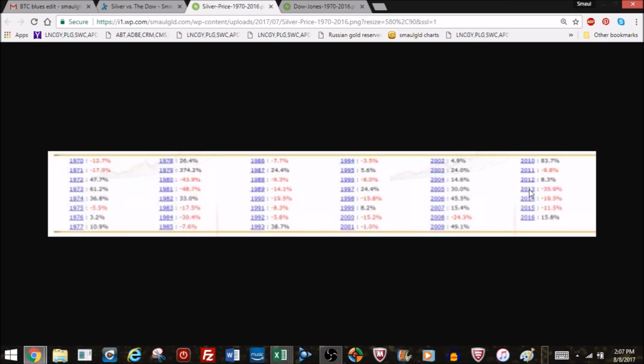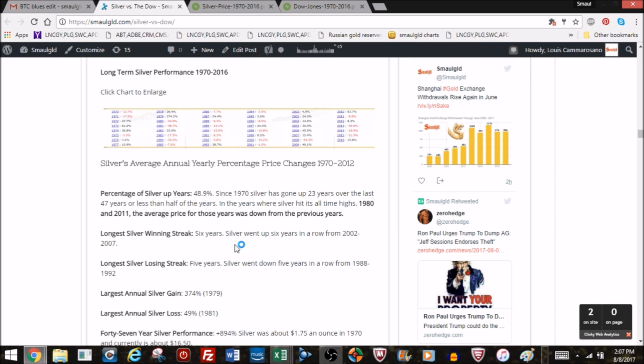This is not unusual. People are thinking, oh, something's happening, they're manipulating silver. Well, yeah, they were doing it here too. 1980 is a classic example of manipulating silver lower. They basically just shut down the COMEX, said you can't buy silver, you can only sell it. Down goes silver. Now, silver is part of its spike and dive. It put together a streak of 6 years up from 2002 to 2007, and it lost 5 years in a row from 1988 to 1992.